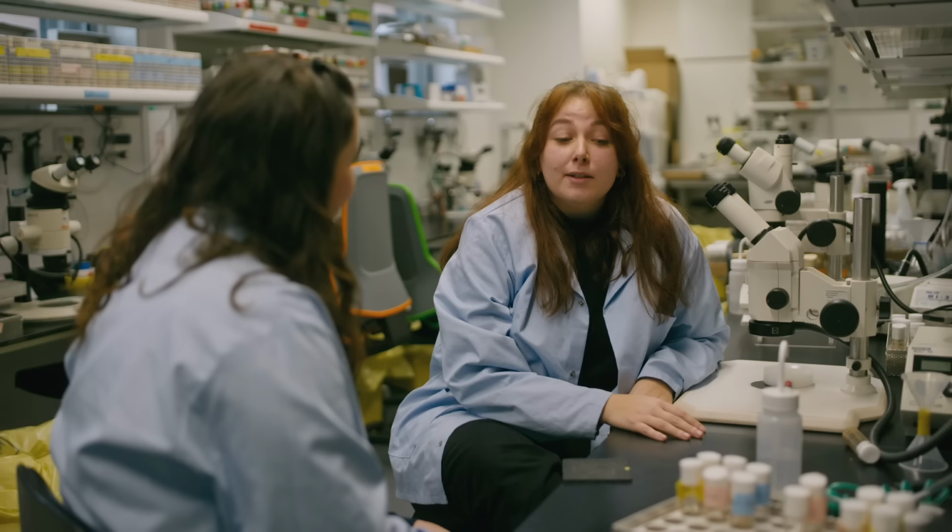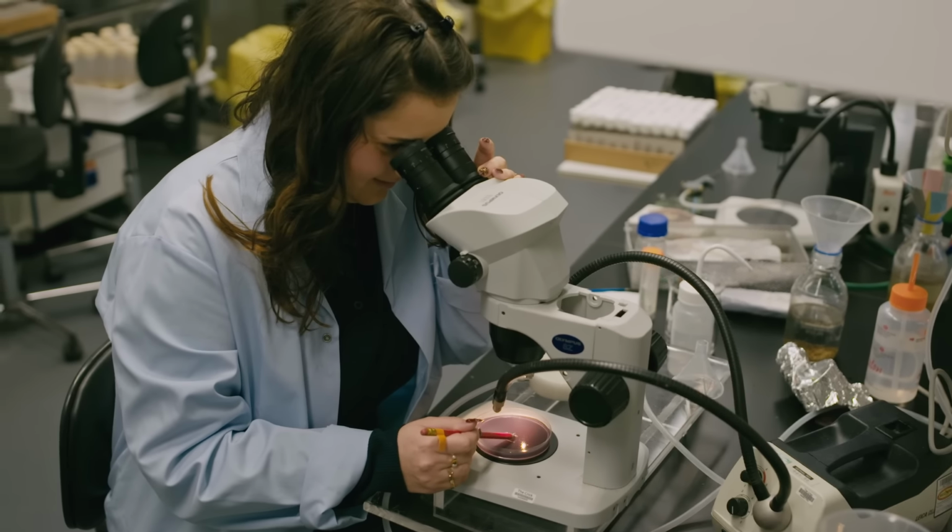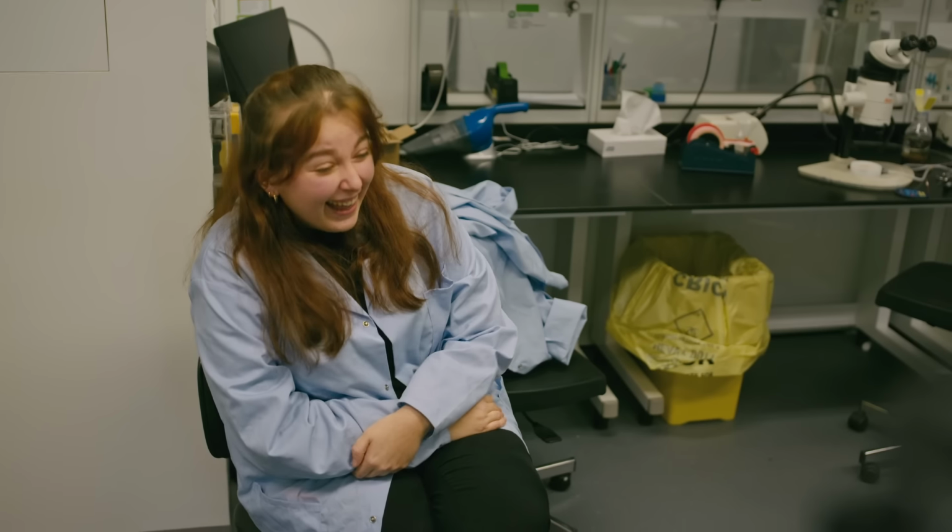Flies are actually some pretty heavy lifters in genetics. Oh my gosh, this is actually really hard. I truly don't understand how you do this, Hannah.